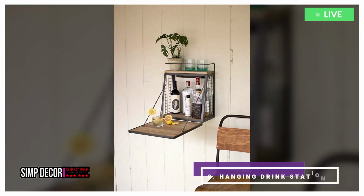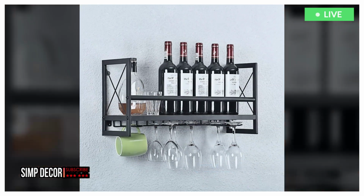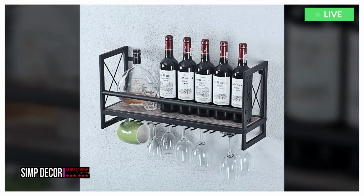8. A hanging drink station if you always wanted a bar cart but don't have the space. Now you can get into the cocktail spirit and whip up some artisanal drinks right in your home.